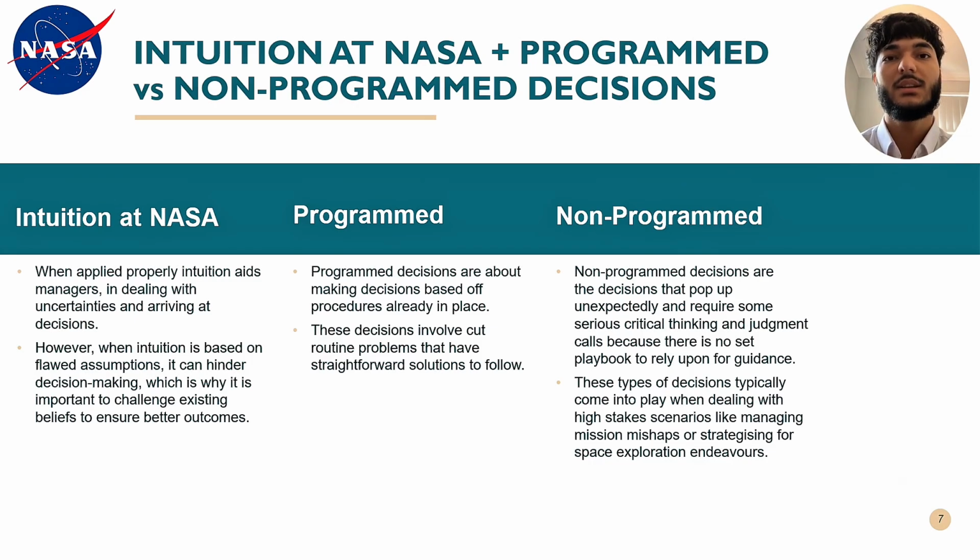In the Columbia disaster, as well as the instances before it happened, NASA had gotten used to the incidents of foam debris hitting the space shuttle and wrongly saw them as not important, even though the dangers were growing gradually. This mistaken belief in events played a part in causing the tragic event. Even though intuition can be useful in managing situations, what happened at NASA shows that there are boundaries to its usefulness. When applied properly, intuition aids managers in dealing with uncertainties and arriving at decisions. However, when intuition is based on flawed assumptions, it can hinder decision-making, which is why it is important to challenge existing beliefs to ensure better outcomes.